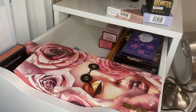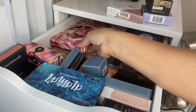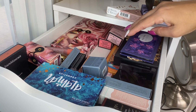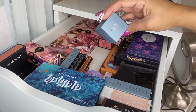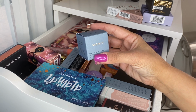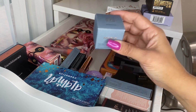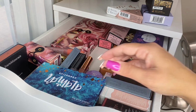I'm gonna do this one this time, and then hopefully next time we'll probably do the Divine Rose. I'm gonna pull that in. I do have a couple things from Merit, so I think I'll go ahead and pull this guy in. This is the Flush Balm, like a cheek color. This is in the shade Beverly Hills. I'm gonna do this one.